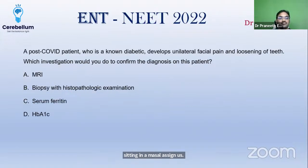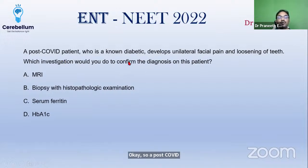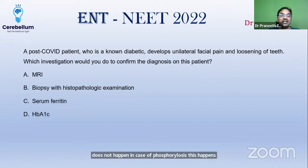Okay. A post-COVID diabetic patient develops unilateral facial pain and loosening of teeth. So here the patient is immunocompromised. Facial pain and loosening of teeth mean the maxillary bone is entirely getting infiltrated. So the alveoli are getting loosened; the teeth are getting loosened from the alveolar sockets. This does not happen in aspergillosis. This happens in mucormycosis, black fungus, right? So mucormycosis, but what he is asking here is which investigation you would do for confirmation?